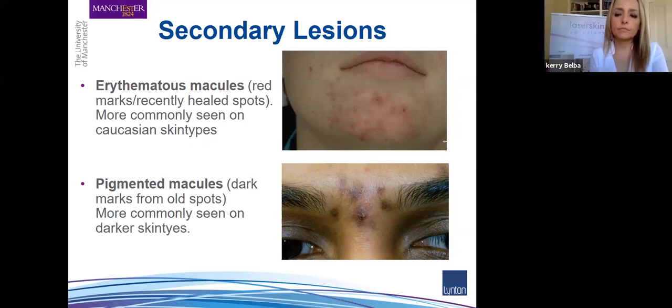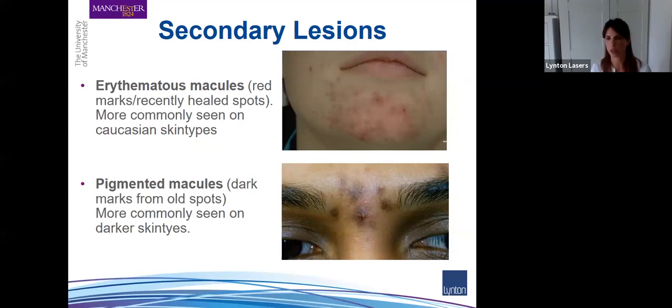Pigmented marks, we advise not to treat with an IPL or a laser, because what you're going to do is put in trauma. You're going to put in inflammation, and if you start putting trauma and inflammation into a skin that is already pigmenting, it's going to potentially pigment more. So you're actually going to make those pigmented marks potentially worse. Not guaranteed. I do know some people that use IPL and lasers for that problem, but we wouldn't recommend it.